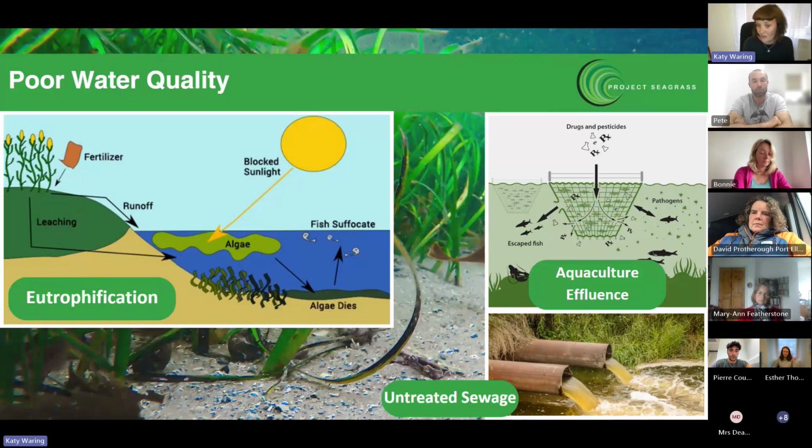Also, another big stressor is the effluent that comes from aquaculture, from fish farms. You're concentrating a huge amount of animals, and often pesticides and all the drugs that they use to keep the animals pest-free is building up. And quite often, especially in Orkney, we work up there and there's quite a lot of fish farms very close to seagrass meadows. So that is a big concern.